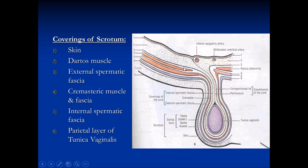The transverse abdominis doesn't extend into the scrotum. But deep to the transverse abdominis there is a fascia called the transversalis fascia, which extends even into the scrotum as the internal spermatic fascia. Then deep to that is the peritoneal layer, which extends again into the scrotum and forms part of the layers of the scrotum, that is the parietal layer of the tunica vaginalis. Then we have the visceral layer, which will be studied along with the testis itself.